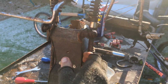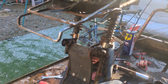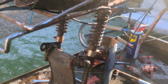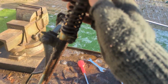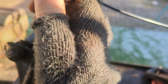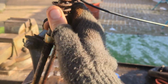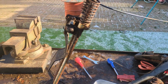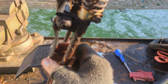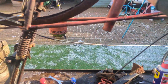Excuse the camera angle here, but this is happening as I see it. That sun is dreadful, I apologise. But look at that, look at this. I can now access everything. I can now get a bit of WD down to that sissy bar, get these seat bolts and sissy bar clamps removed. Yeah, that's made my job a hell of a lot easier.